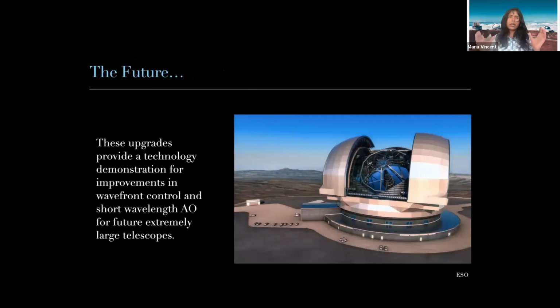And to give a big picture view of this whole thing, why are these even important in the first place? One of the major reasons why we are focusing on these upgrades right now is because they are a technology demonstration for improvements in wavefront control and particularly short wavelength adaptive optics, which will be really vital for future extremely large telescopes. These adaptive optics upgrades on 8 and 10 meter class telescopes are there so that the extremely large telescopes can run smoothly in the future.